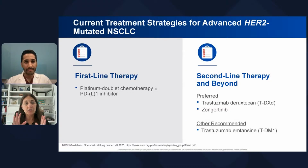When we think about zongertinib, it's an oral medication, which makes it a lot easier. Again, the response rates have been quite high, close to 78% in patients who haven't previously had a HER2 ADC. And the durability of response is about over a year, which is fantastic, right? That's what we really want to be looking for.